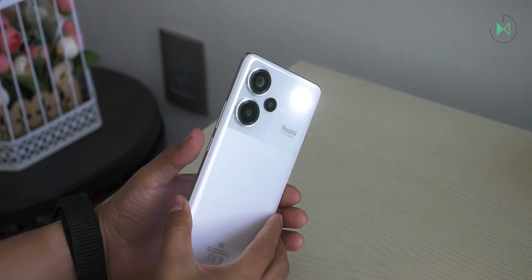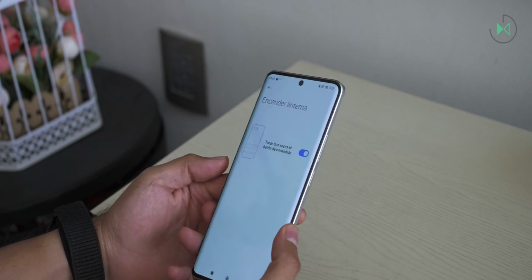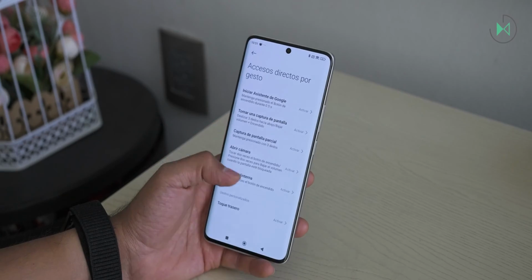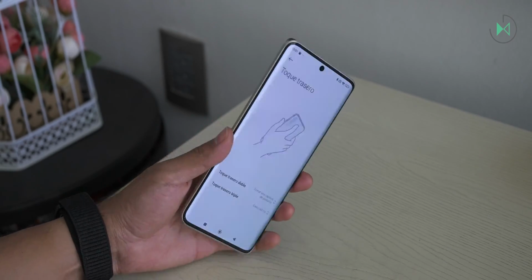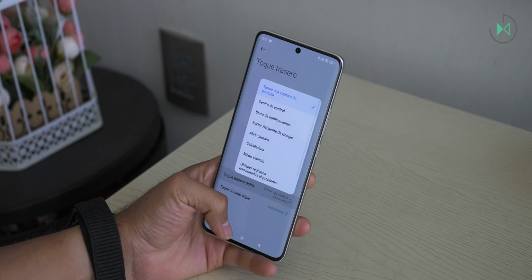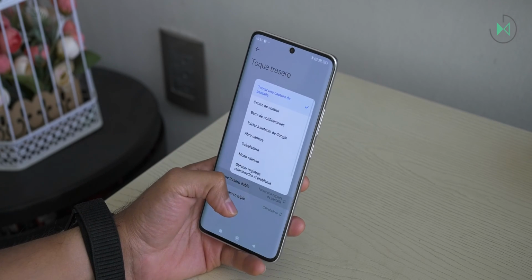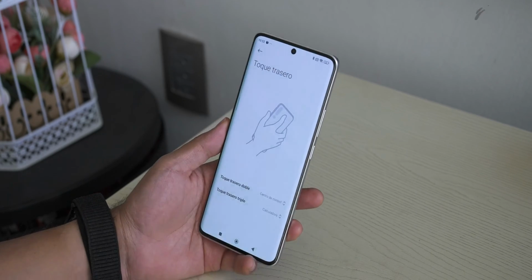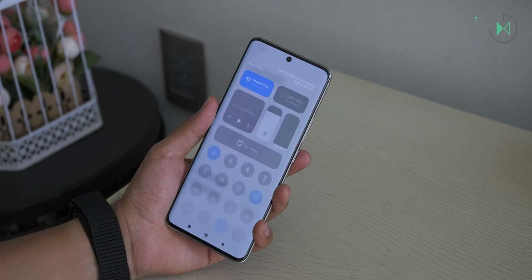This is something I would prefer for the camera, but in this case Xiaomi has restricted it only for the flashlight as you can't customize the action. It also features a back tap by double tapping the cell phone cover. In fact, it can be 2 taps or it can be 3 taps, and you can customize what you want to happen, although you can't specifically customize any app, but it seems to work well as you realize.